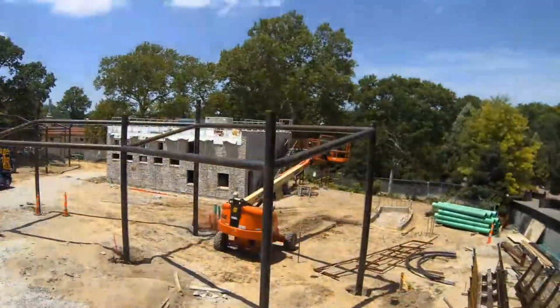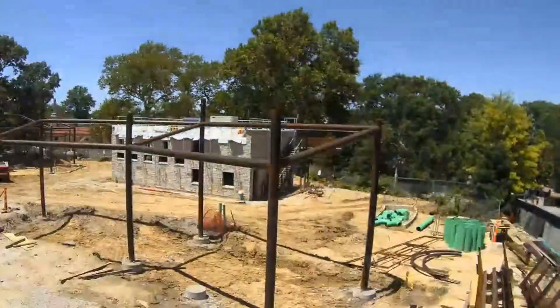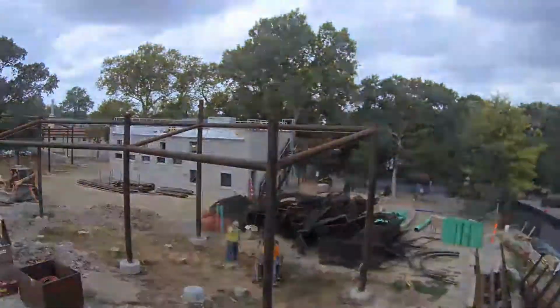Now some of the structural steel is starting to come up. The one that's right there in your foreground, that is Habitat 17. 18 is off to the left-hand side there. And all the way against the building, you can see the structural steel for 19 and 20 going up.